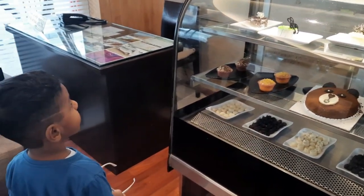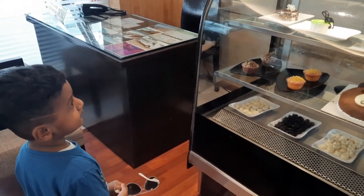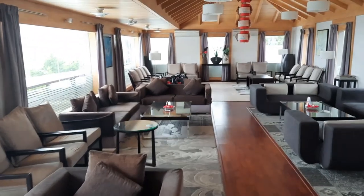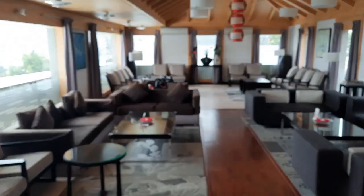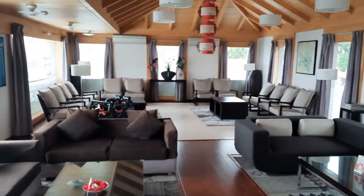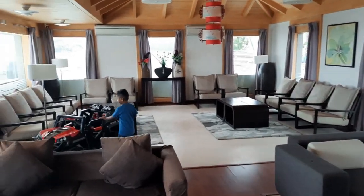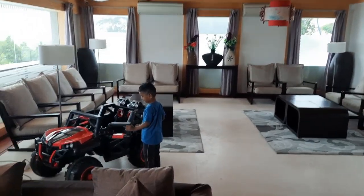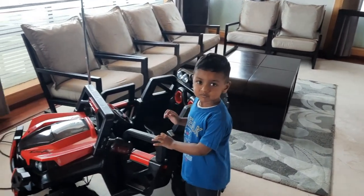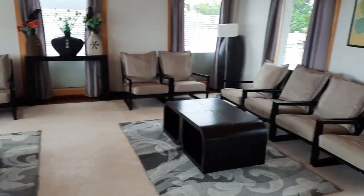Kids car. Ashwik, where is the bear? This is the reception hall. Very nice staff. Ashwik is checking out the buggy car. Ashwik, it's on charging. Be careful.